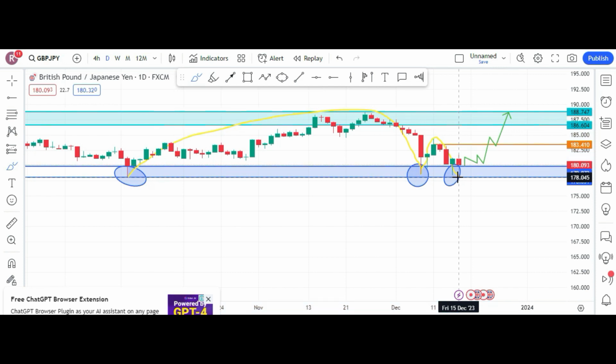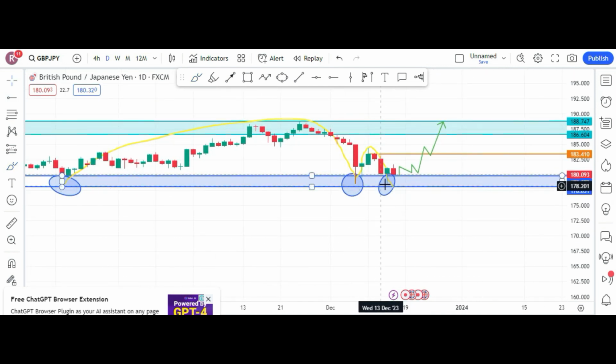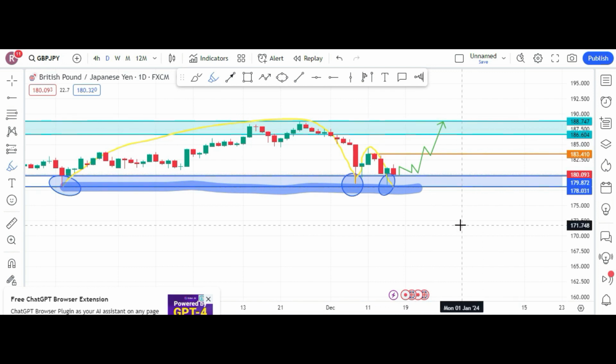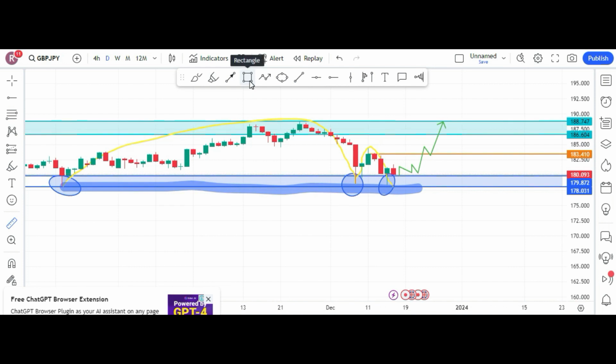So that is the one option I have given you with respect to the smaller cup and its handle, but this bigger cup we have to keep under consideration. This is the neckline of the cup, if you guys can see. Hold on, this is the neckline of the cup. If this neckline is broken, guys, then a bigger bearish setup will occur immediately.